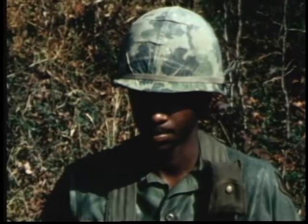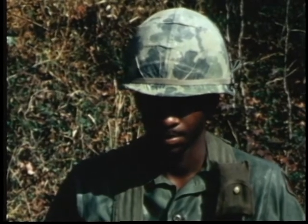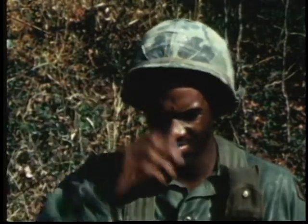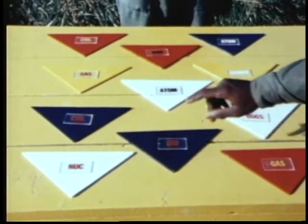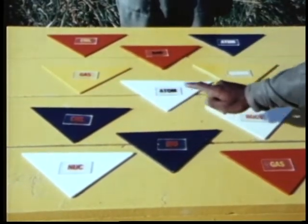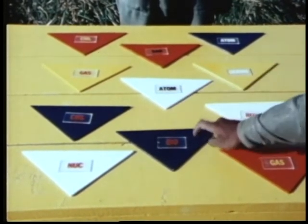It is important that the same instructions are read to each trainee. This assures a standard and objective test for each man. It is important that station operators do not deviate from the written text. Let me see. It's that one. Oh, that one. And this one right here.